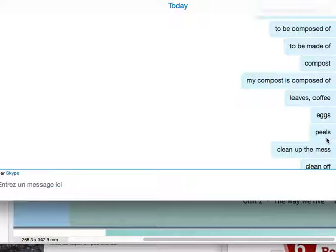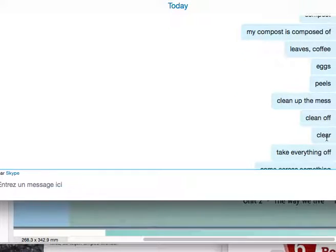We also saw the expression "to clean up the mess." Clean off, clean up: with clean up there is an idea that you're going to clean. You're also going to use some water, soap, in order to clean up the table. And clean off is like to put everything away, to clear, to take everything off the table or the desk.